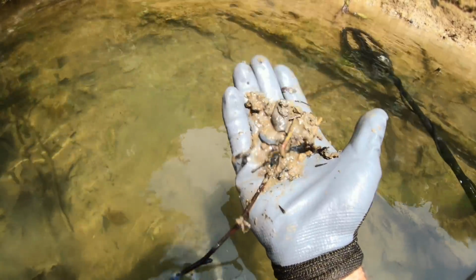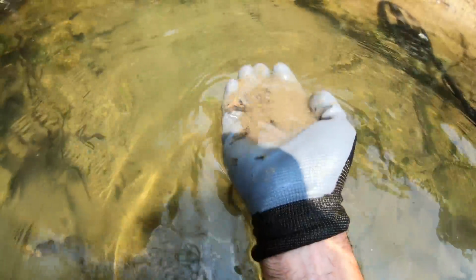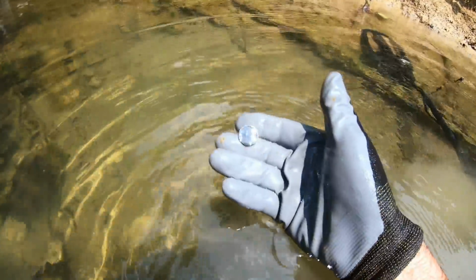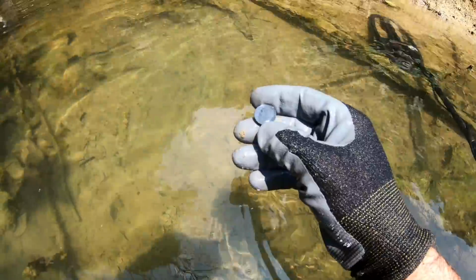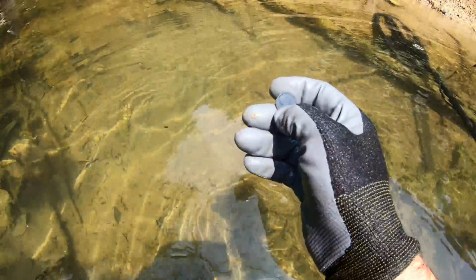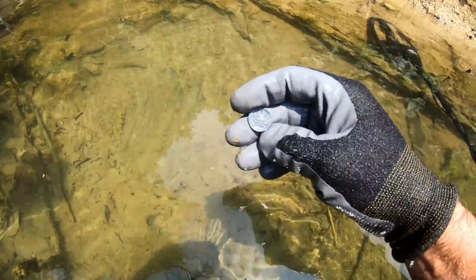I'm hoping it's a silver coin or at least a button. I wish I'd gotten you out in the beginning on that, but yeah, it's a silver coin. What we have here is a Roosevelt dime, so it's not terribly old. I mean, it's probably as old as I am, but it is silver for sure. Pretty worn. Not going to be a great collector's piece, but neither am I.